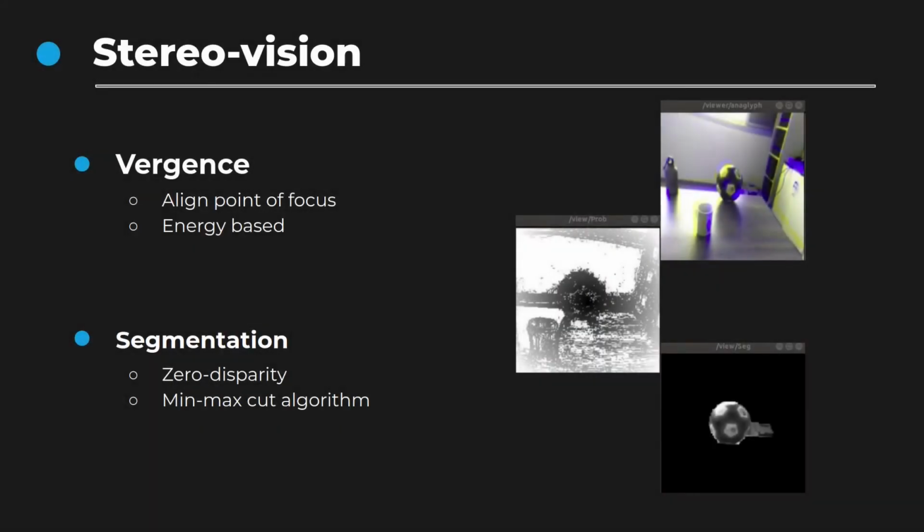The second step in our architecture is a vergence mechanism that takes the point of focus from the attention module and aligns the region centered on this point at the same location on both images, as you can see in the stereo image on the top. We then compute a zero disparity map, which is used to segment the object from the background, as you can see in the middle figure.